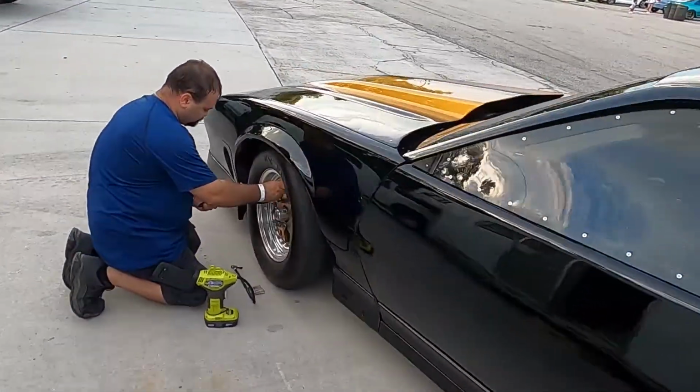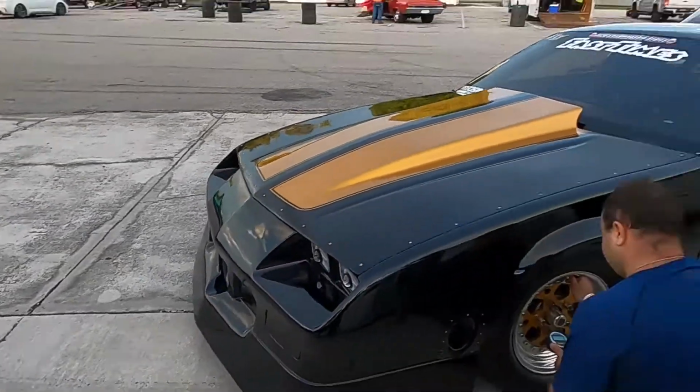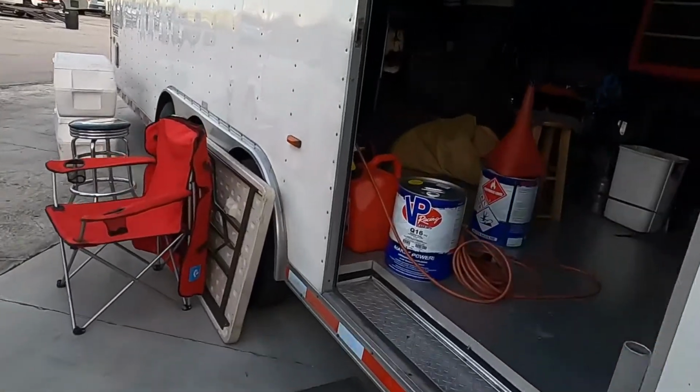We'll put fuel in it. Ryan's adjusting tires. Hi, Ryan. What's up? We have Brian's really annoying daughter. Hey, I can race. I don't care. And then we got Brian changing somewhere.